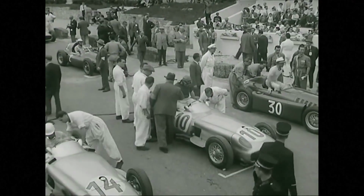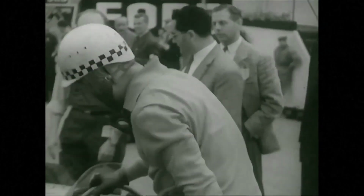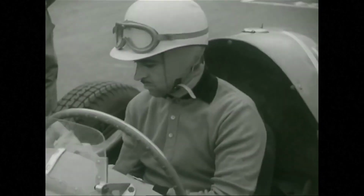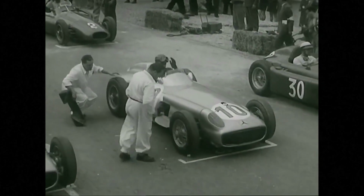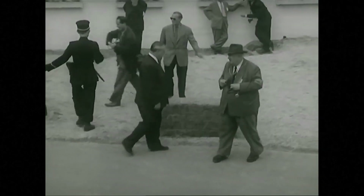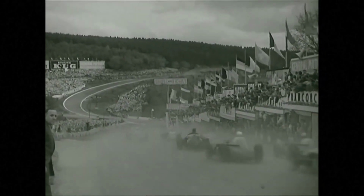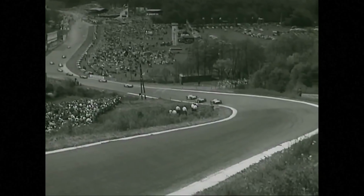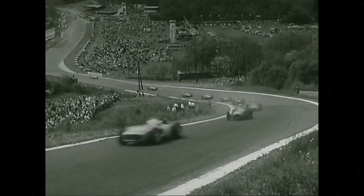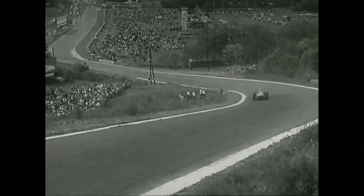The drivers climb into their seats. Moss's car is 14, Fangio's 10, and Castellotti's 30. In the second row, Behra and Farina. At Raidillon, Fangio is in the lead in front of Castellotti, and Moss in third place. And then the field. Musso in his Maserati got off to a bad start and is 13th.